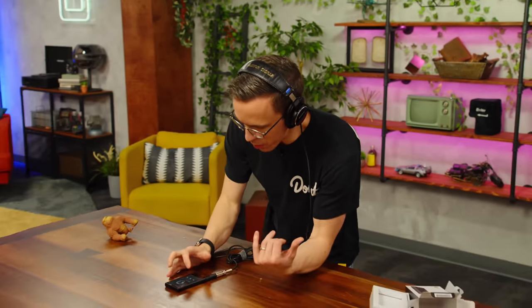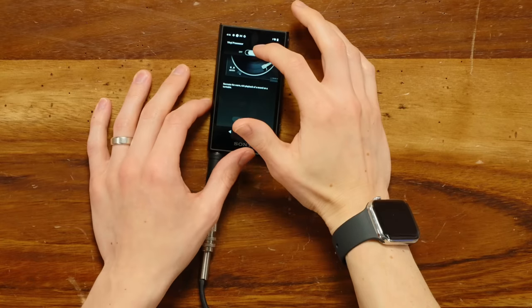I wanna actually play with some of the modes though. All right, so the vinyl processor is on. Yeah, that vinyl processor actually sounds nice. It like warms up the music.